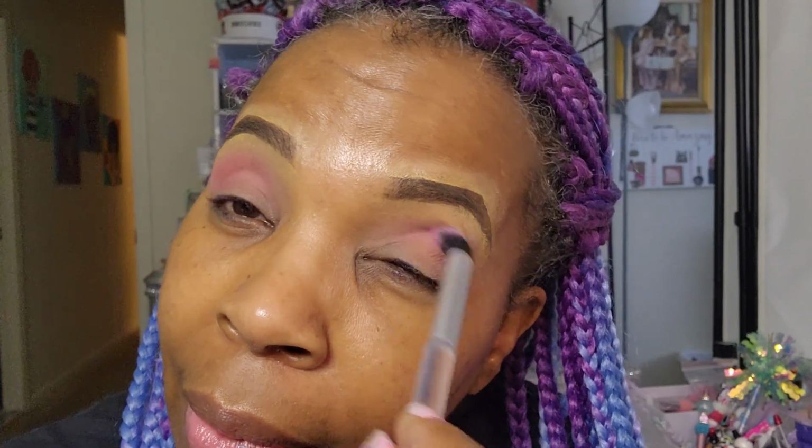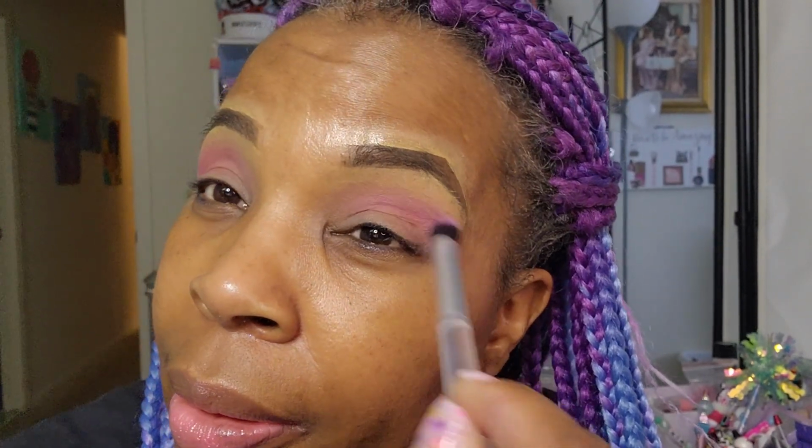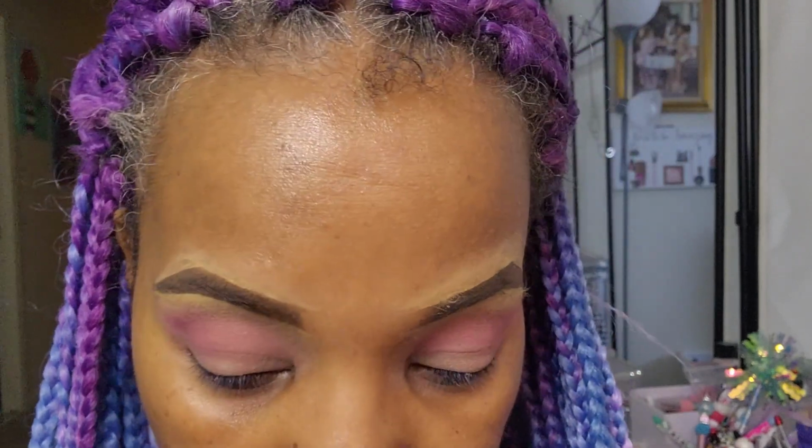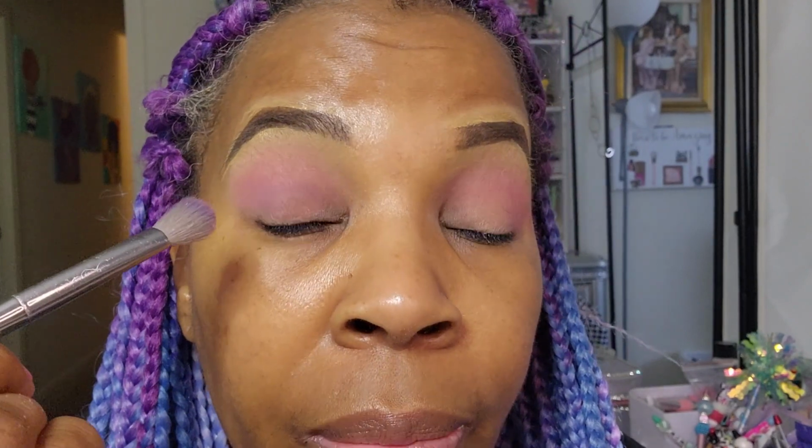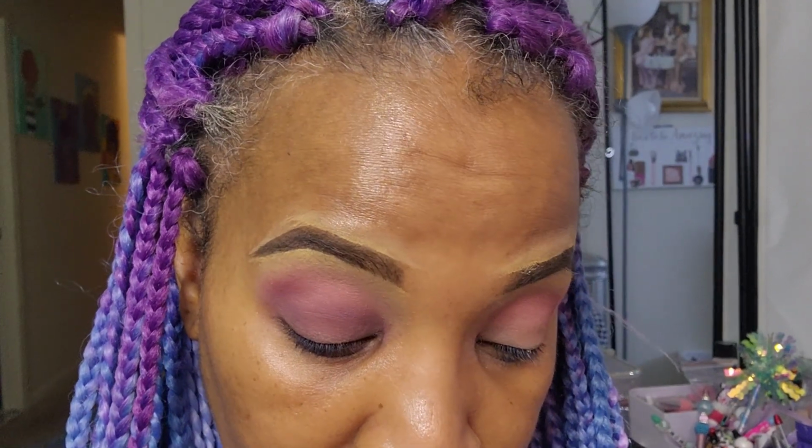It's not a lot. I pick up a little bit, but not much. And it has good pigment to it. Okay, not bad. All right, so we're gonna darken that up with the purple here, and I'm gonna just push this into my crease. Should have got a smaller brush. The purple doesn't seem to have enough pigment to it. Okay, we're just gonna go with it.